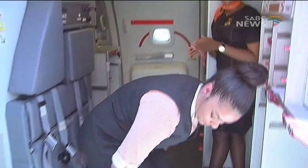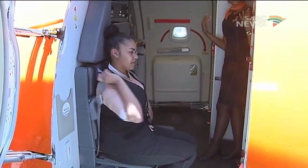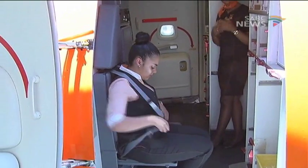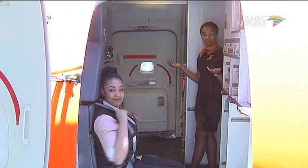Then she's going to do what we call a sit and fit. She checks the seats. She checks whether it's going to fit her. She adjusts the harnesses and the straps, and she's done.